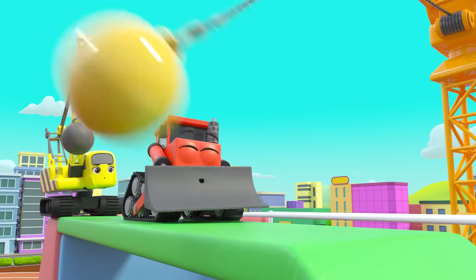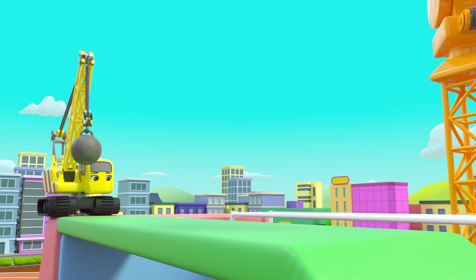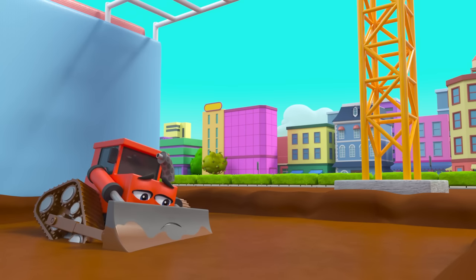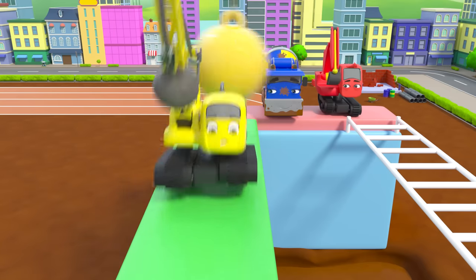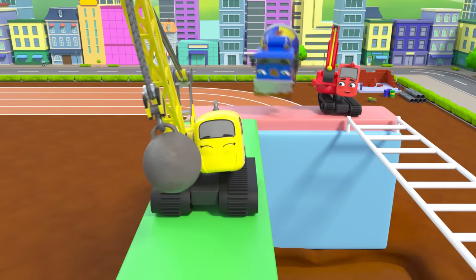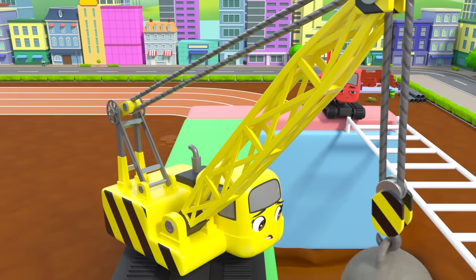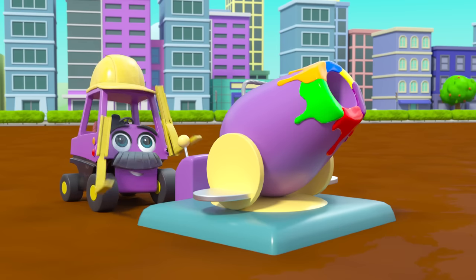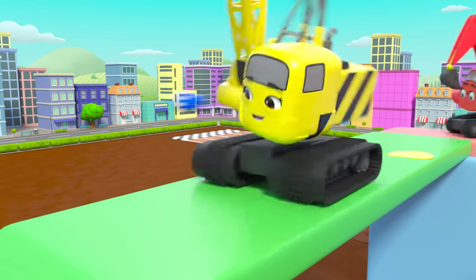What was that? A wrecking ball? Oops! Bad luck, Bump. Mrs. Skip is controlling the wrecking ball as another obstacle to get past. Nice dodge, Dazey. You can't beat a wrecking ball with a wrecking ball. Whoa! What knocked CJ over? It's Mr. Rubble. He's using a paint blaster to try and knock them off.